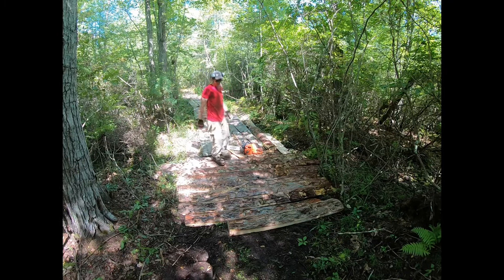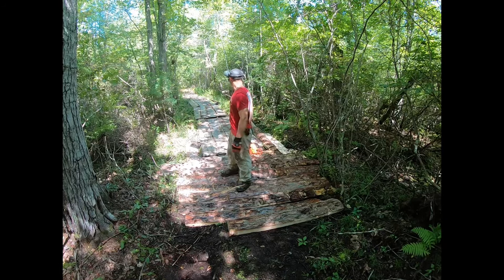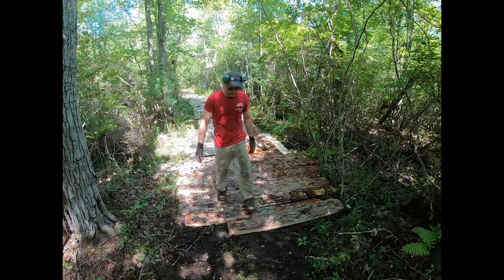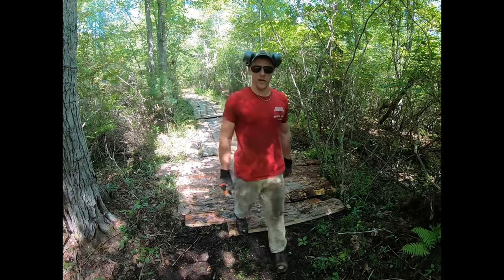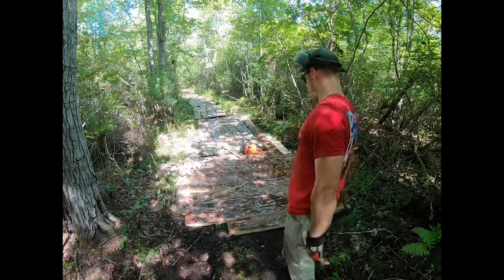So we're gonna skid a few more up. I'm gonna end the video here, but we're gonna skid a few more up and fill in the sides here. But yeah, it's working out pretty nice. That should disperse the weight of the excavator when we roll through here.